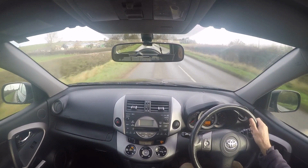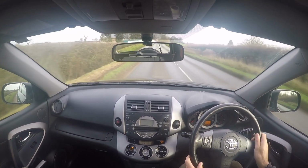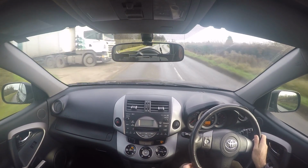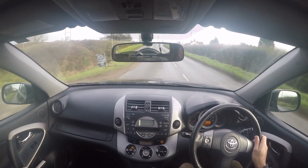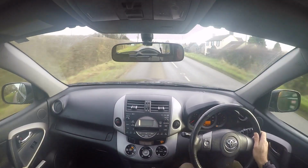Looking around inside the car, it really is quite exceptional. Not only have they maintained it beautifully, they've looked after it beautifully, because it's one of the very nicest that I've seen for any age or mileage inside. The dashboard looks pretty much as new.